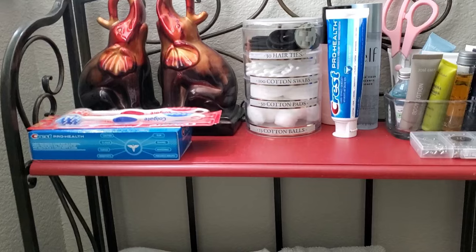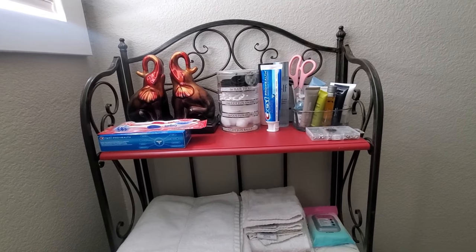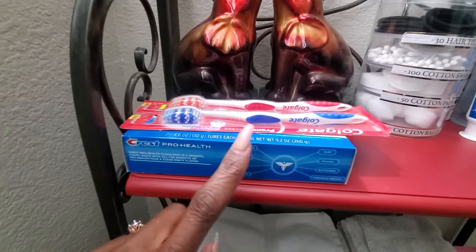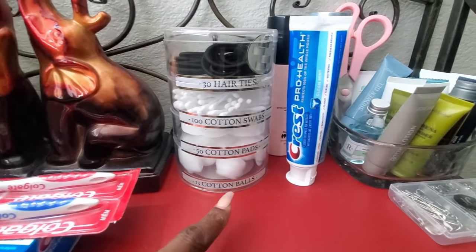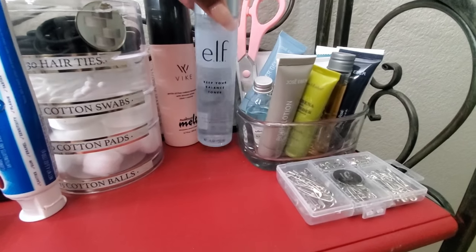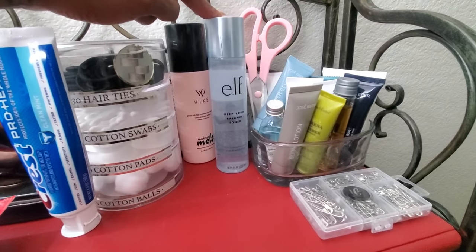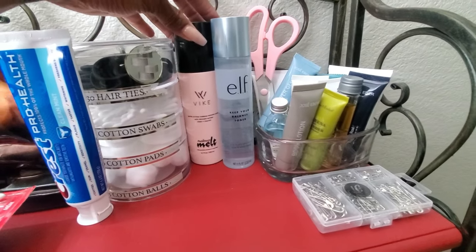Okay, you guys. So I'm back in the guest bathroom and I'm over here on the shelf that I showed earlier. Let me push back. There we go. I just have some miscellaneous stuff on this shelf, in case people do stay here: toothbrushes, toothpaste, cotton swabs and hair ties. I even have some toner and stuff that I leave in here for me, just in case I want to wash my face and tone it without going upstairs. And a little makeup remover.